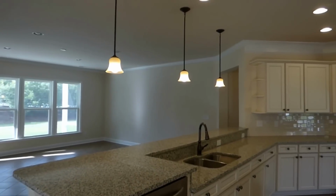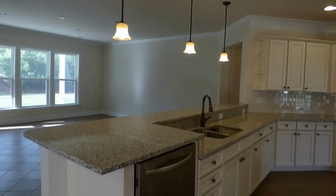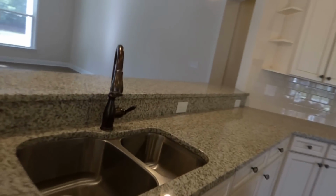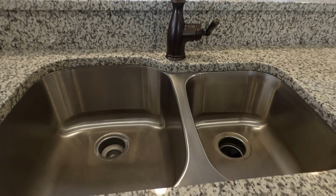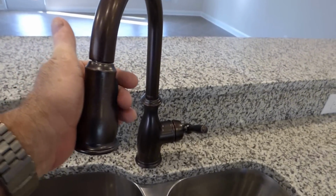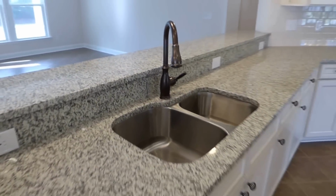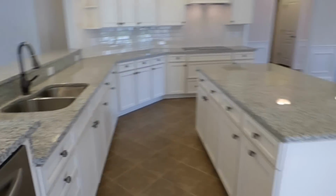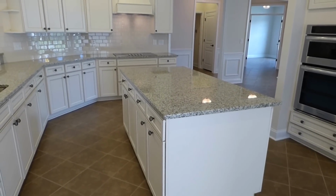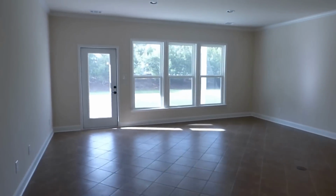For instance, I didn't mention these very nice pendant lights hanging over your breakfast bar and how the breakfast bar is elevated. Oh, yes, and I did not mention your double stainless sink here, which is open to your back family room here. Very stylish faucet with the pull-down rinse mechanism. Most places have that these days. And just one more look at this, just knocked down gorgeous kitchen island here. Wow, that's a big one. I'll tell you what, beautiful house. Let's go see the screen porch.